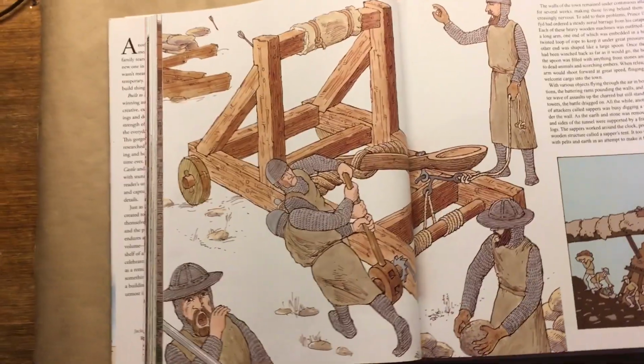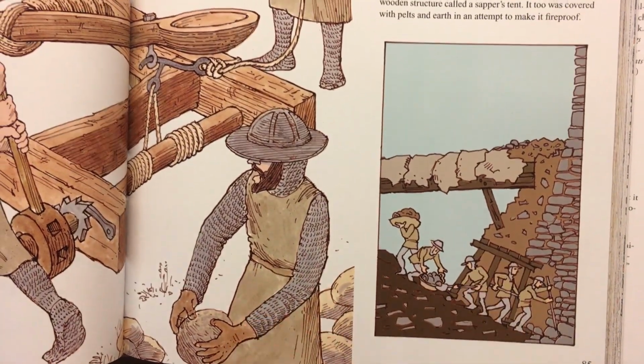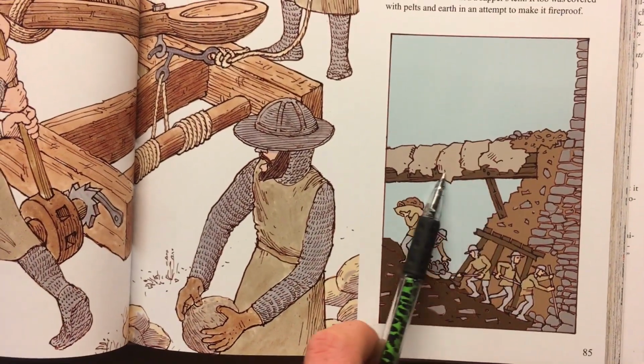Other tasks that these people were associated with was digging trenches, including saps, which were trenches that dug underneath walls to try and undermine the outside of castle walls, as well as the fortifications associated with them to keep everyone safe while doing it.